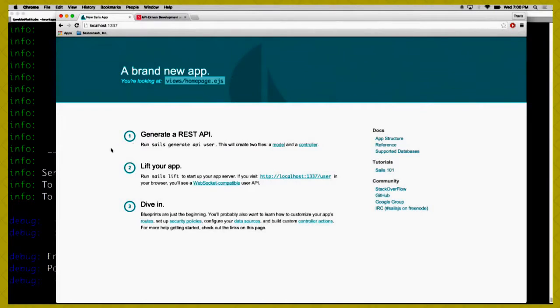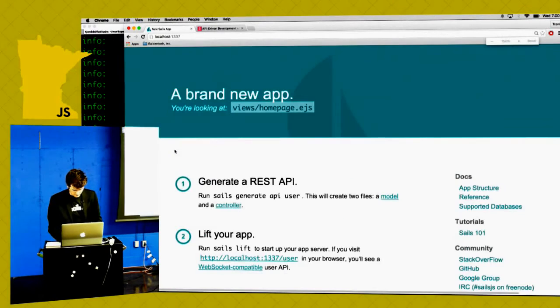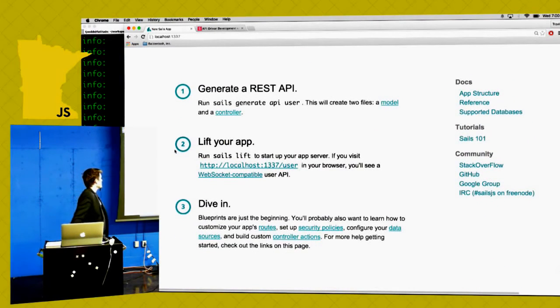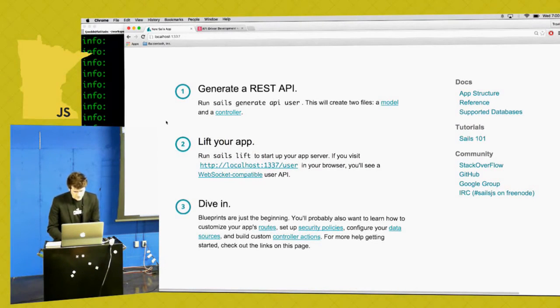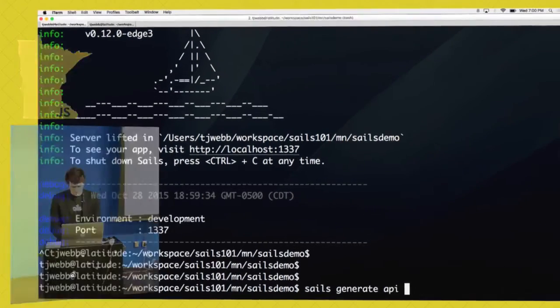So it gives me some hints. Step one, I can generate a REST API. Generating a REST API means I'm going to expose an endpoint on my REST server that some other application can access and then interact with the server. So if I run sails generate api user, what that actually means is I'm going to generate an endpoint for a user model. If I have a domain object called user, which in most applications we're probably going to have, we can go ahead and create that.